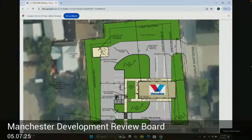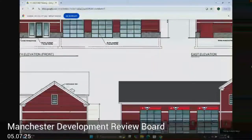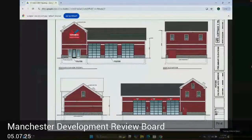You want to go to the preliminary building elevations, I can show you what the intent is for the building to look like. There you go. The top left would be what you see if you're looking at the site from Depot Street. You have the 3 bays, and to give you some scale, that gable to the left, where the office and the employee bathroom would be, is about 29 feet high. And then the peak along the rest of the building over the bays is about 24 feet high. The footprint of the building is about 2,100 square feet in total.